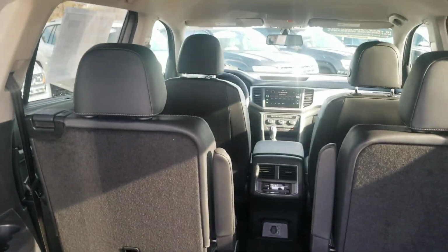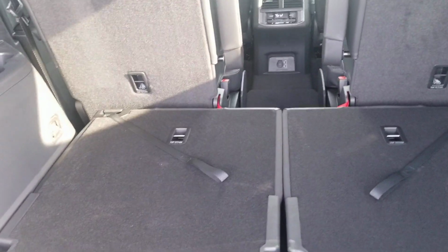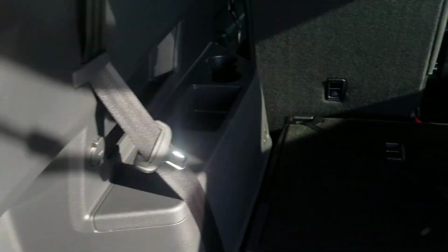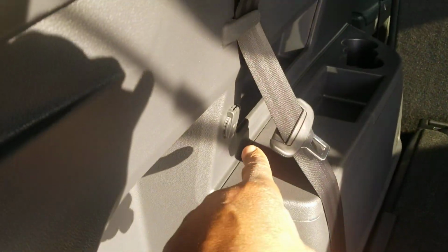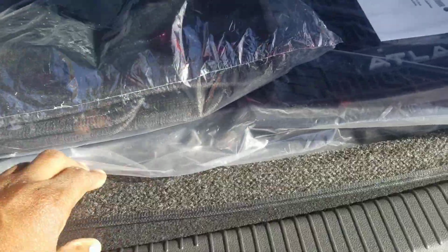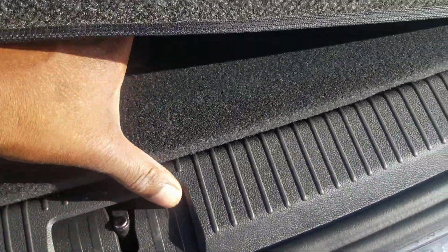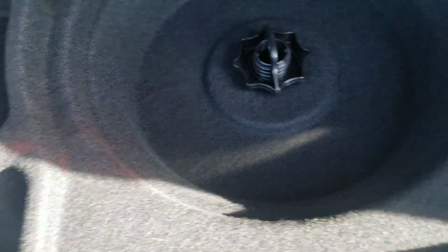Captain's chairs will also fold flat, and that gives you an additional flat surface. It's continuous all the way up to the back of the front 2 seats. Seat belt clips on the sides. Each side, that helps to keep the seat belts out of the way of cargo if you're carrying cargo in the car. And then there's also a 12-volt charger right there. Spare tire is underneath the cargo cover right here. It's down underneath this carpeted floor, and there's your jack apparatus right there.